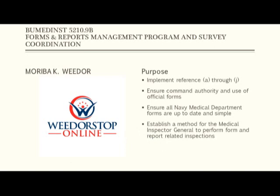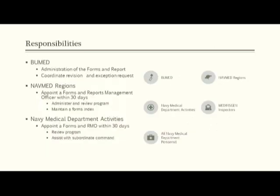This instruction is very short. From the base, we'll just go over it real quick. Question-wise, I don't have any questions developed at this time, but maybe in the future I'll get some questions available. Now, responsibilities: you have BUMED, a lot of different individuals playing a part in this.